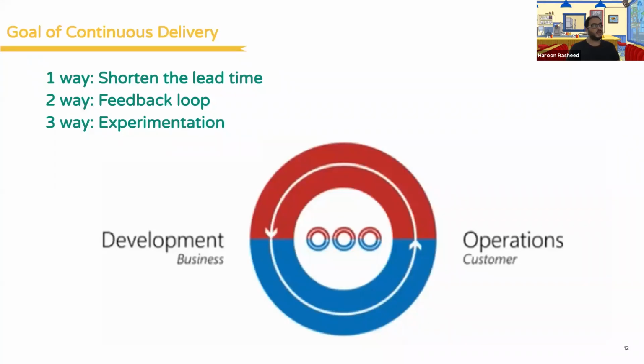So this is quite key for us, right? We said we want to go faster. So we want to shorten the lead time. We want to improve the feedback loop. And we want to enable our business to experiment a lot more when it comes to new features on the platform. So the idea is our business can come up with an idea. We can develop that iteratively as quickly as possible. And then we can roll it out to our customers.